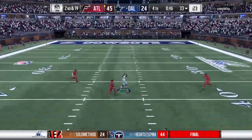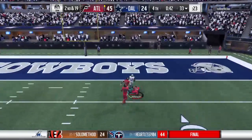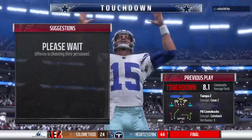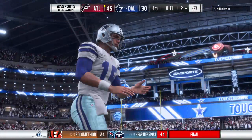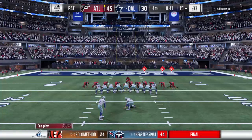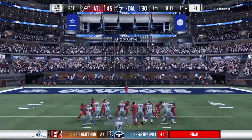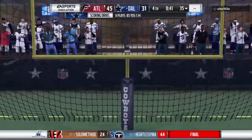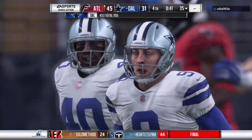Now a desperation throw, and that's caught inside the 35. Touchdown, Cowboys. A big play there, 67 yards, and the Cowboys cut into that lead. As a fan, is there anything prettier than a well-executed post route? No, it's a thing of beauty, especially when it's done like that for a touchdown. The throw, the catch, and how about the run after to get it to the end zone?